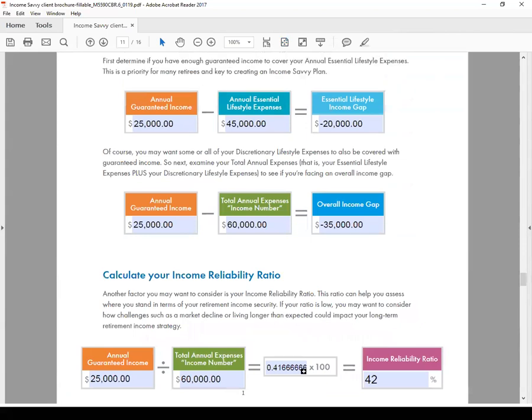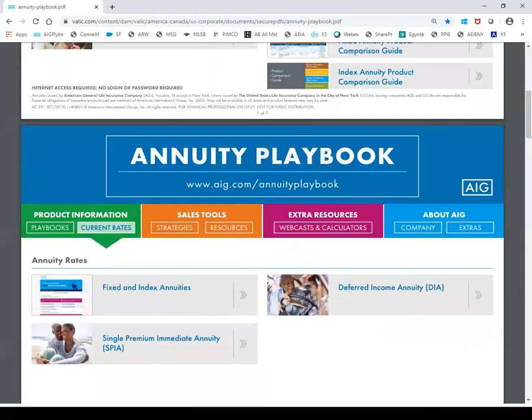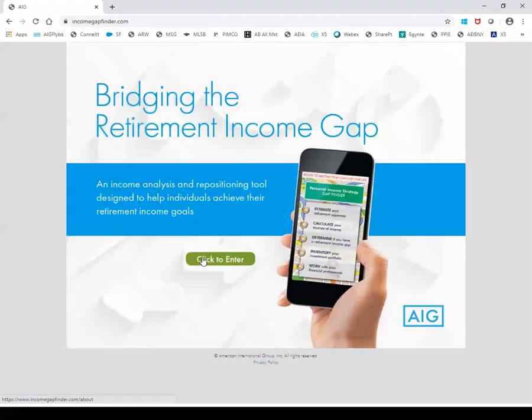Now, what did we say their essential needs were? The gap is $20,000. So let's take a look real quick at our income gap calculator, otherwise known as the income gap finder. That can be found at AIG.com/annuity playbook. You go into that playbook, which is not behind a firewall, it's free and easy to use and access. Then you go to the third screen down, and in the bottom right-hand corner, click on Income Calculator. Click to enter.